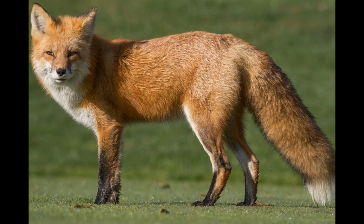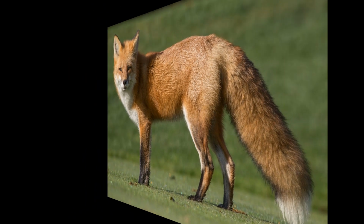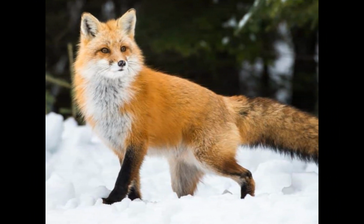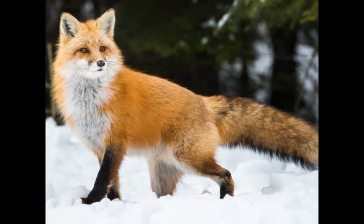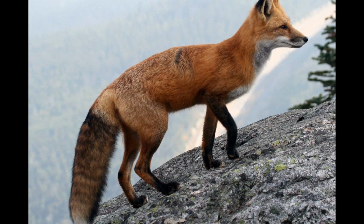In areas where fish are abundant, red foxes may catch and eat fish. They are known to wade into shallow water to catch fish or scavenge fish along the shoreline. Red foxes are scavengers and will consume carrion, which includes the remains of animals that have died of natural causes or roadkill. This scavenging behavior helps them take advantage of available food sources.